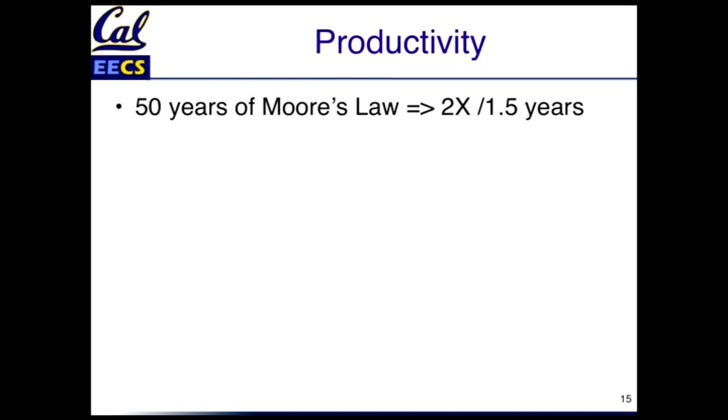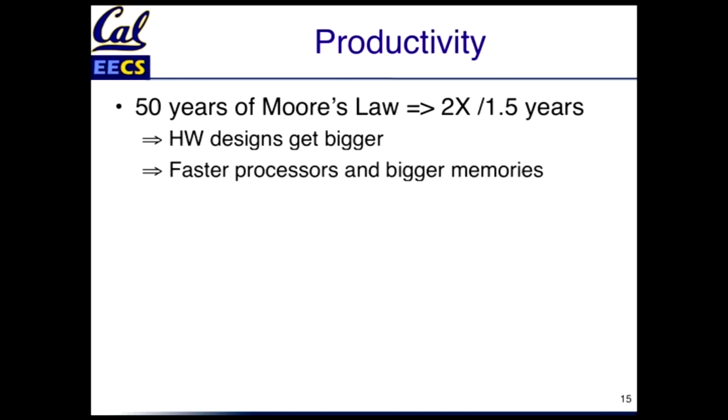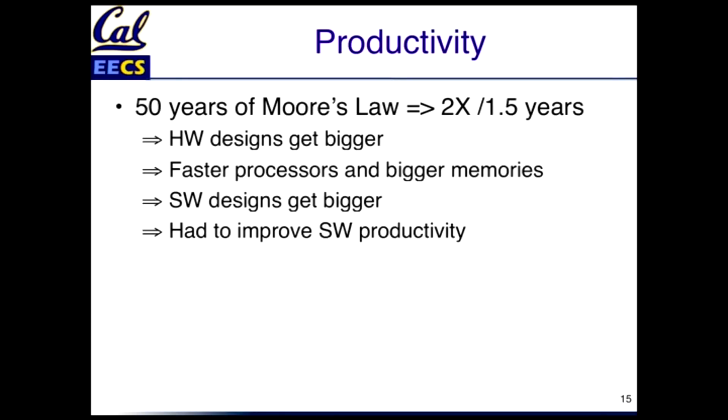So what that means is the hardware designs get bigger, with faster processors and bigger memories, which means software gets bigger because it's faster and it has a bigger footprint. And so what we've had to do is improve software productivity. So how much bigger is it? In 50 years, it's 1 million times more cost effective, 1 billion times, so giant numbers, right? So suppose we were still writing software the way we did 50 years ago, it would take infinity to write a big, 100 million line piece of software, but we have tools that let us do that today.